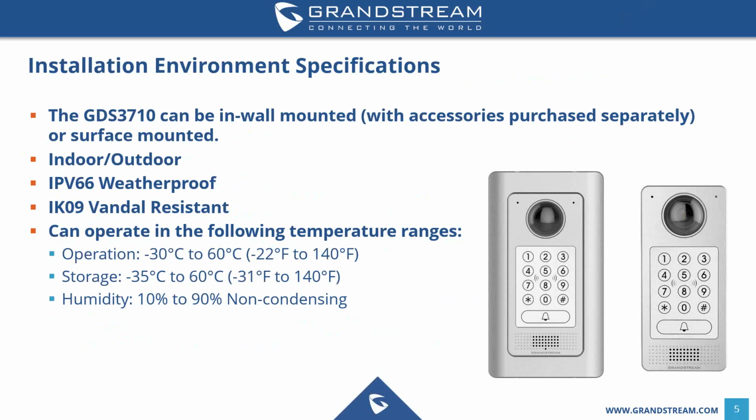In terms of installation environment specifications, the device is on the bottom bullet point there. It's been tested and certified for use from negative 30 degrees Celsius all the way up to 60 degrees Celsius. I know we're in the US here, so that's negative 22 degrees Fahrenheit to 140 degrees Fahrenheit. That pretty much covers every temperature and every climate that you can find in most places in the world, but also here in the United States.